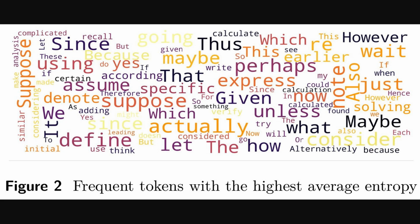Building on that idea of using entropy, this next figure shows us which words, or tokens, tend to have the highest uncertainty. It's a word cloud, and we see words like suppose, since, maybe, and consider. These are exactly the kinds of words you'd use when making a logical jump or starting a new step in a proof. This insight is really the key here. It confirms that the model is most uncertain at these critical reasoning junctions, which validates the whole approach of using these points to guide exploration.